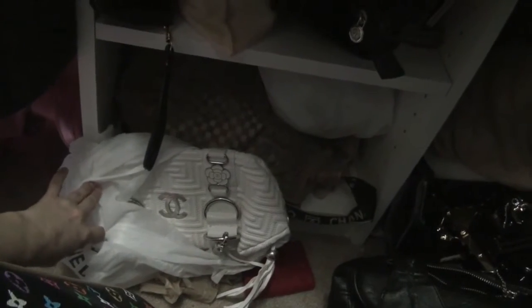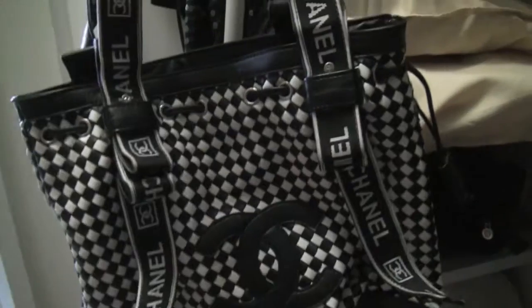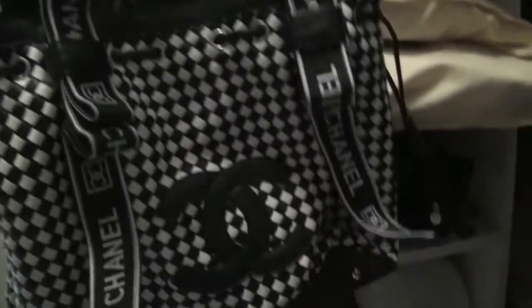And there we go. This is a cute little white Chanel bag that I got a long time ago. And then I love the Chanel bag. Well, let me see if I can pop it out. Sorry for all the jumbling, guys. I love this bag. This is not the original duster it came in. I don't know what happened to the original duster, but that's one of my favorite Chanel bags that I used to tote with me all the time. I love it. It is so cute. I love the pattern and everything of it.